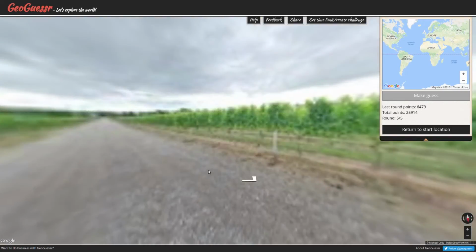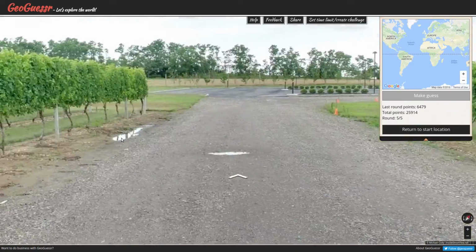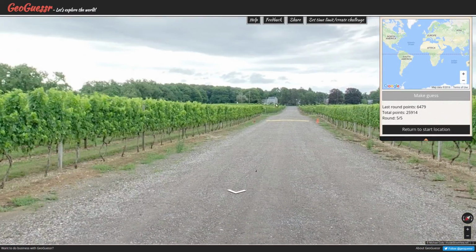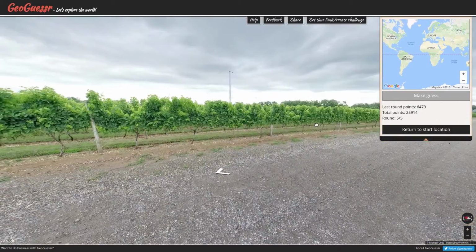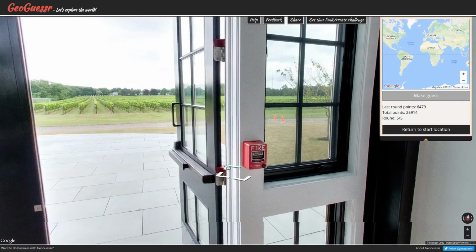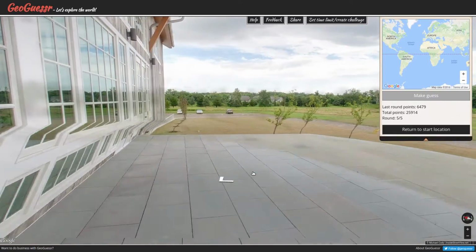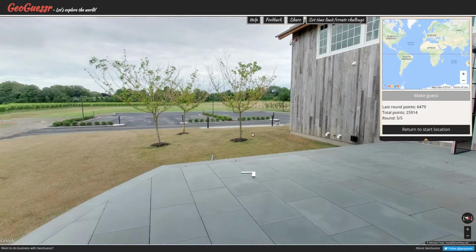Look, this is technically not a road. Okay, it's leaving us here. It's a vineyard, which would make sense with all the wine choices. Okay. Definitely a vineyard. No doubts there.